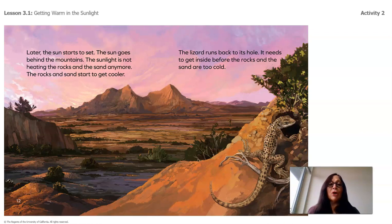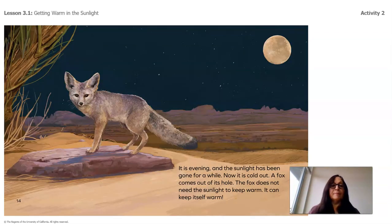Later, the sun starts to set. The sun goes behind the mountains. The sunlight is not heating the rocks and the sand anymore. The rocks and the sand start to get cooler. The lizard runs back to its hole. It needs to get inside before the rocks and the sand are too cold. So now he needs to get back before it gets too cold for him.